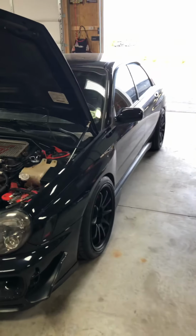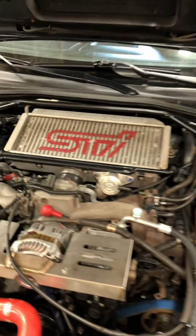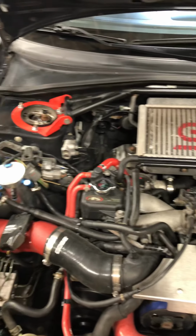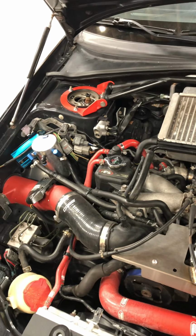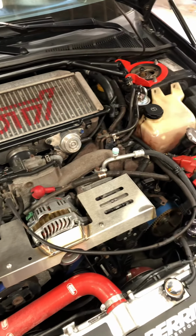So here is my 2002 Subaru WRX. Currently I got her at about 150,000 miles. I have an 05 STI as well, which is fully built, putting big power down. As you can see, a lot of hand-me-downs from the STI have transferred to the WRX.